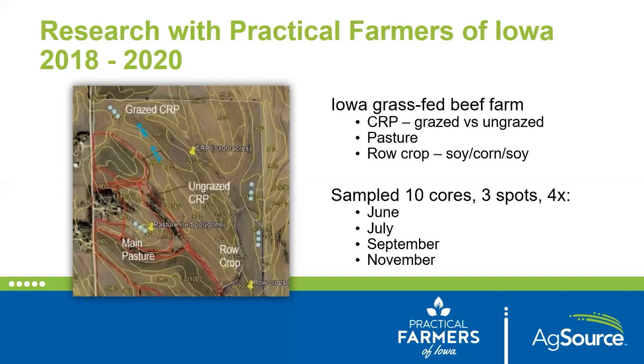One more thing to note, the main pasture was right by the farmstead. It historically was manured, so there's a lot of manure history on that location. The grazed CRP is most similar to that in the type of soil, same soil series up on top of a ridge. The row crop and the ungrazed CRP were most similar soils as well. The row crop was the flat bottom and had been in row crops for a number of years.